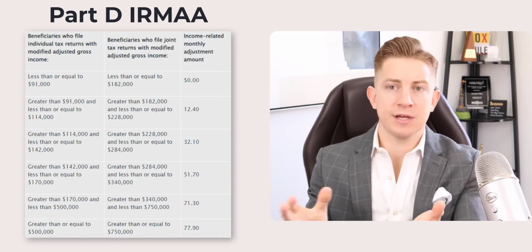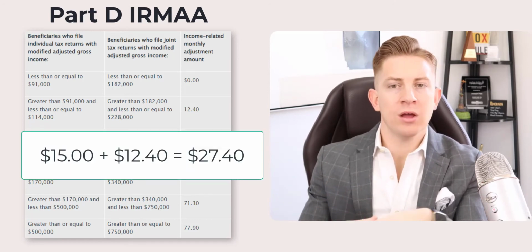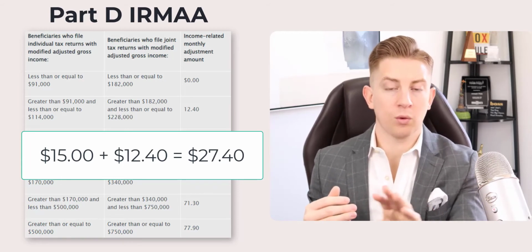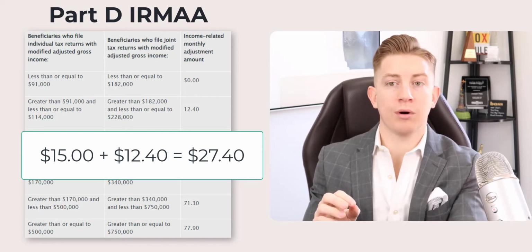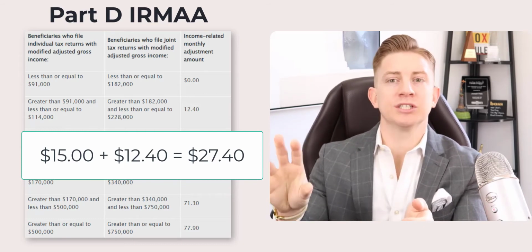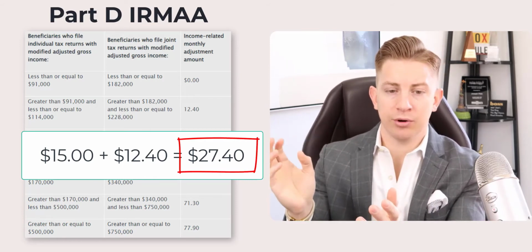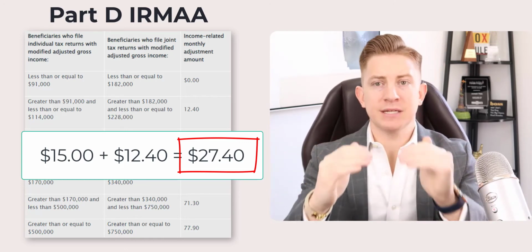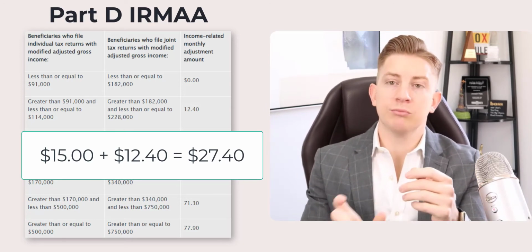So let's do that out. Let's say you pick a plan that is $15 a month. That's your Part D drug plan. Well, if your income is between the $91,000 and the $114,000 individual, or $182,000 and $228,000 filing jointly, your Part D premium will also have a $12.40 adjustment added on to that. So the total premium for your Part D drug plan in this scenario would actually be $17.40. Again, based on your income, this will incrementally go up depending on which bracket you fall into.